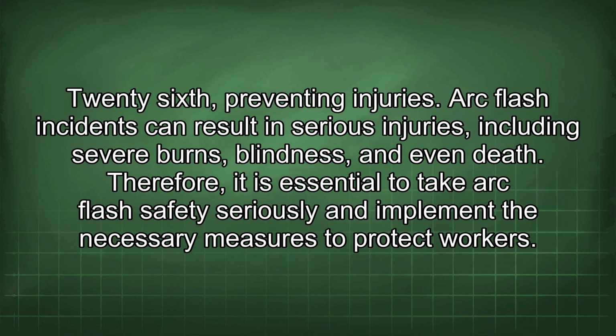26th, preventing injuries. Arc flash incidents can result in serious injuries, including severe burns, blindness, and even death. Therefore, it is essential to take arc flash safety seriously and implement the necessary measures to protect workers.